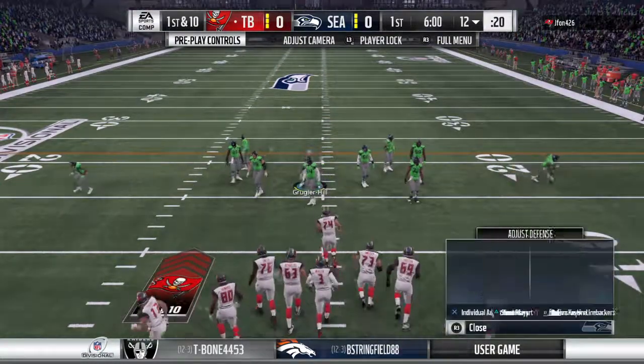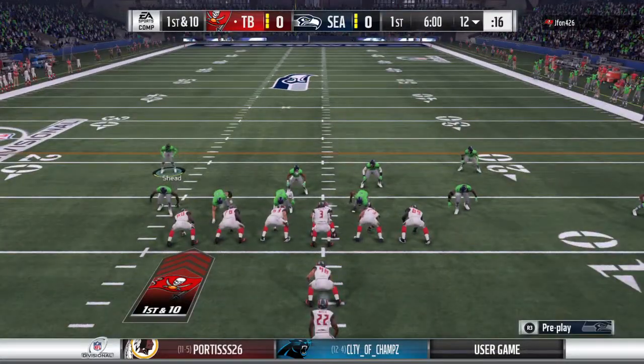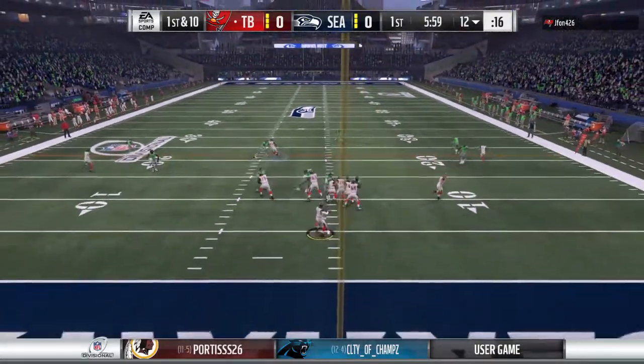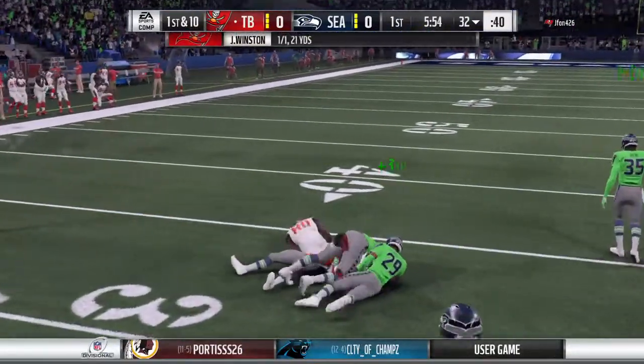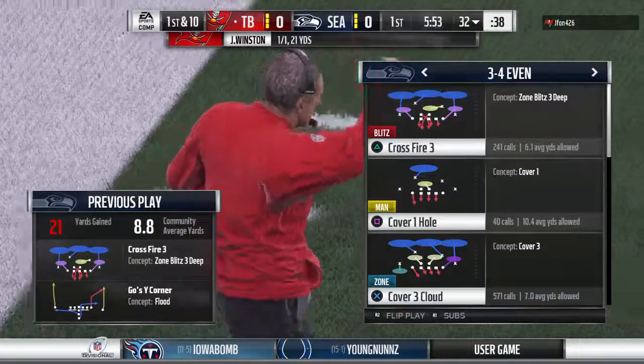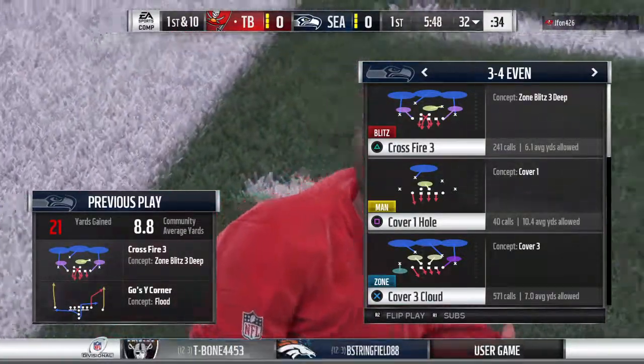And on the outside, they're playing press coverage. A first down throw for Winston, that's caught by the big tight end, O.J. Howard. And he's able to get this one all the way past the 30, and a nice gain of 21 yards.